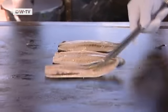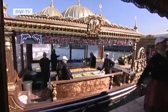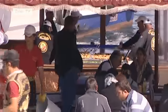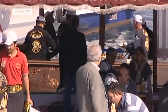The way it's fried with the onions, the scent of the sea mixing with the smell of the fish, isn't it just wonderful? So, as they say in Turkey, afiyet olsun, bon appetit.